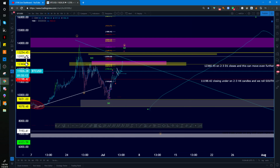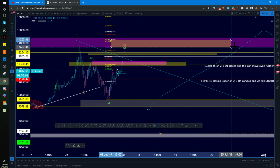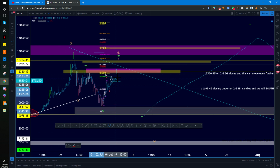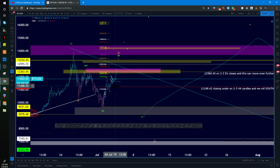Right here between about 12,955 and 13,254 are the interest zones. And invalidation, like I said, especially if we tag this, if we hit this number up here at 14.1, this is invalidated. I'm telling you, you probably want to long it and just see where it goes, because you never know. But it's just very simple from moving on.